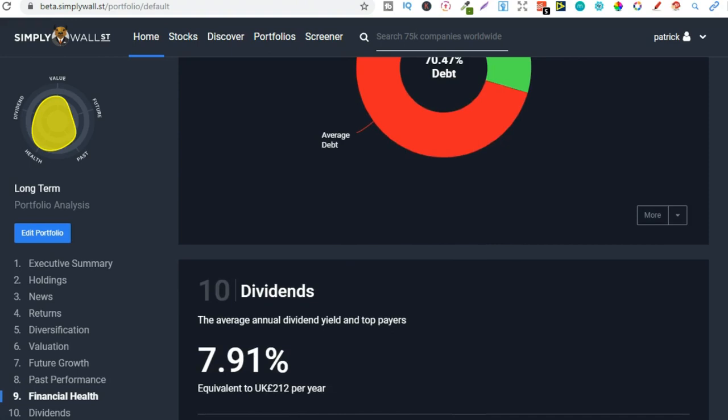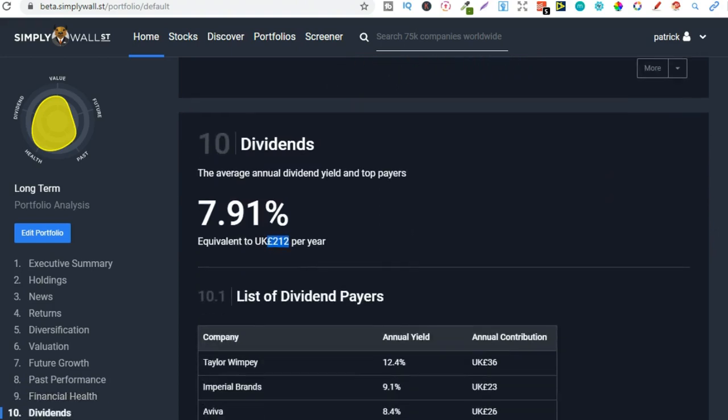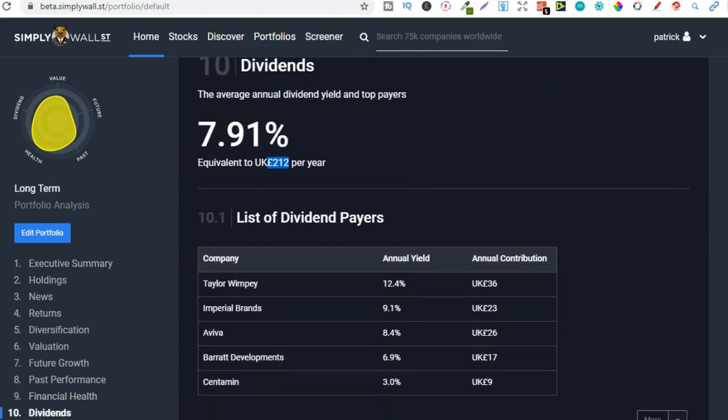So dividends, the average annual dividend yield and top payers for my portfolio is 7.91%. So personally I think that's pretty good, and that equates to around £212 per year in passive income. So let's have a look at this.